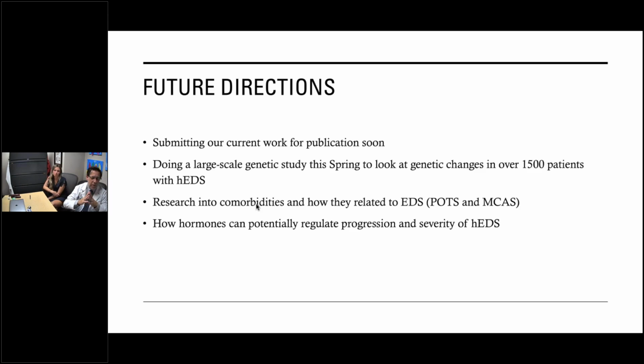And so that's what we're going to be doing in spring. We should have all of our DNAs for the 1,500 patients isolated by then. We are going to continue collecting. So we're not stopping at 1,500. If people want to be involved, we want them to be involved. We're not going to shut off our enrollment just because we've made these discoveries.